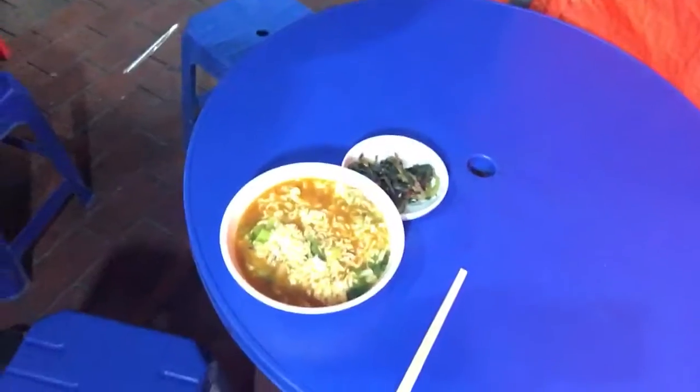There it is, guys. And there it is here. Ramen.